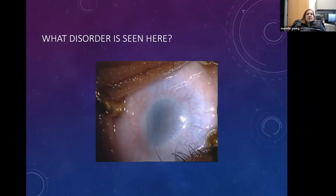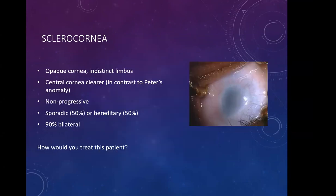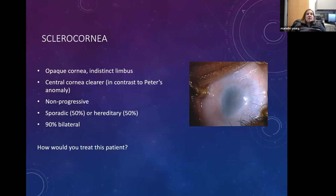What disorder is this? Is that sclerocornea? Yeah, exactly. These kids, it's non-progressive. They have a central cornea that's clearer, which is in contrast to Peters anomaly. Sometimes they don't look quite as bad as this. Can be sporadic or hereditary, usually bilateral. Can't really treat them with a corneal transplant because they'll just erode again or vascularize again. Usually just try to treat their amblyopia.